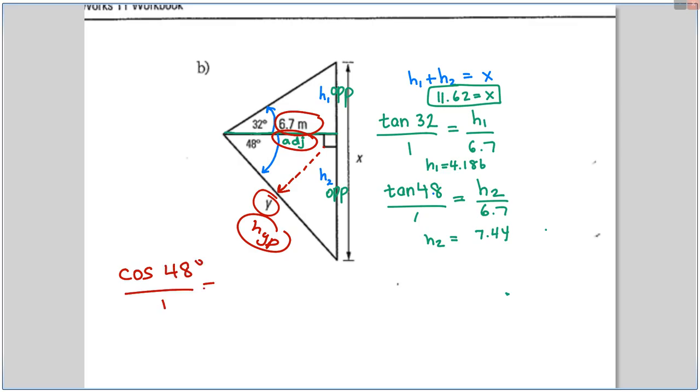All over 1, we have the adjacent side, 6.7 over the hype, which is y. In this case, we'll divide 6.7 by cos 48. And I'm getting... 10, basically 10.0. And like Josh said, we're missing units. So I got meters on all these. Okay.